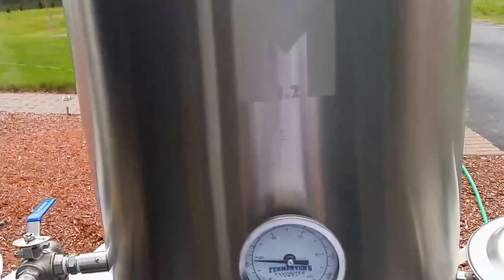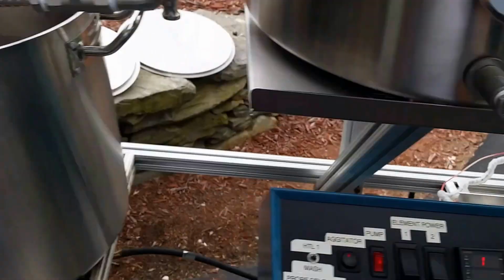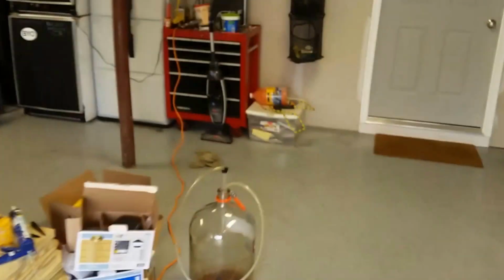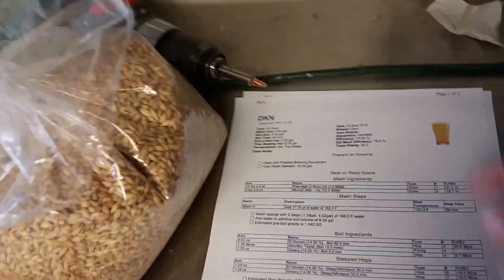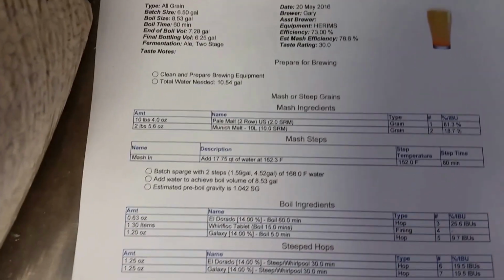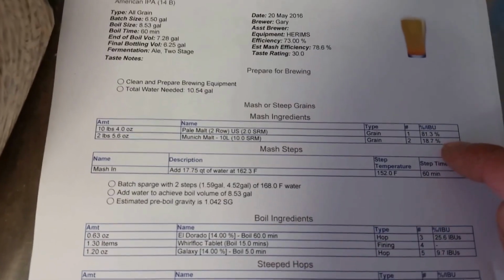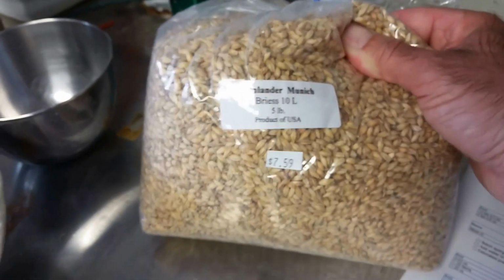Mash tun empty and clean, heating up strike water. RO water is in there already. And so now let's go ahead and put together the grain bill for Dropkick Nate. So I'm doing a 6.5 gallon batch, adjusted accordingly by alpha acids. My adjustments are a little different on my hop additions, but the IBUs are virtually the same. That's really what we want. And I ended up with 81% versus 18%. And it says Munich malt here, but I did get the Bonlander Munich. Same thing.